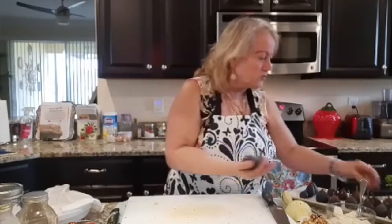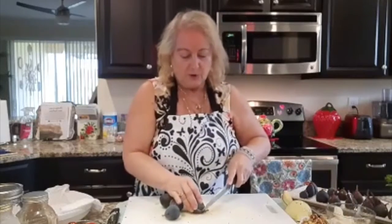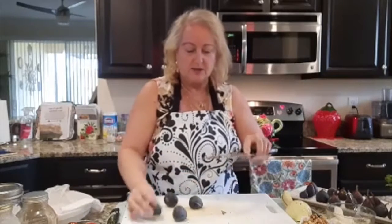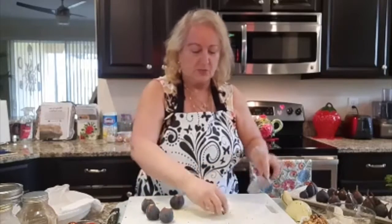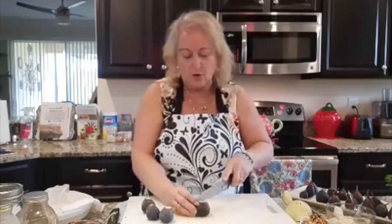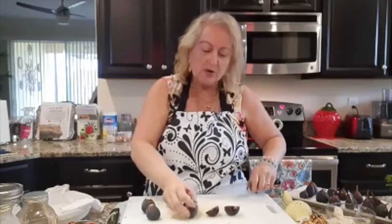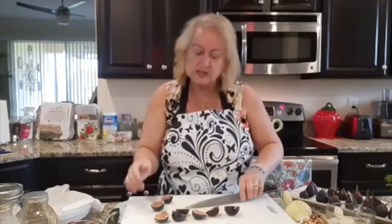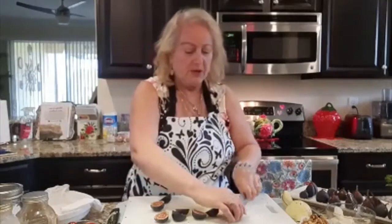So what I'm going to use is 4 figs. Oops, excuse me. 4 figs. And I'm just going to take the tips off just like that, guys. See that? Just take the tip off. And oh my goodness, these guys are beautiful. Wait till I show you how beautiful they are. Look at that. Oh, I just love. And we're going to be working with figs this week, guys. So this is not the only recipe that I'm going to be showing you with figs. This is going to be a cold salad, but I'm also going to be showing you another salad where we will be warming up the figs.